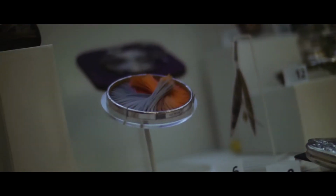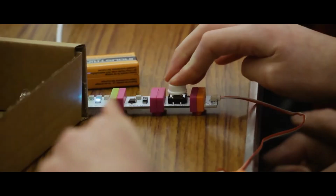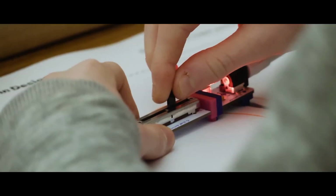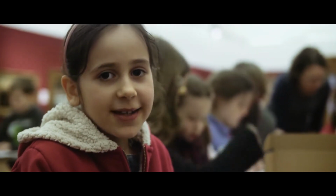We have a really strong, internationally important design collection at Shipley Art Gallery, and using little bits of technologies, we enable these audiences to come in and design wearables of the future using electronics and circuitry and digital technologies. You get to design your ideas and use your imagination to make different things.